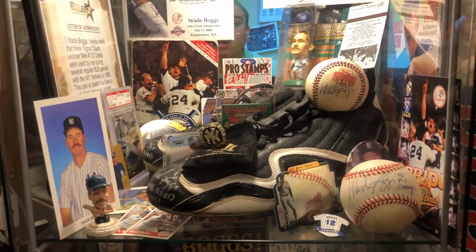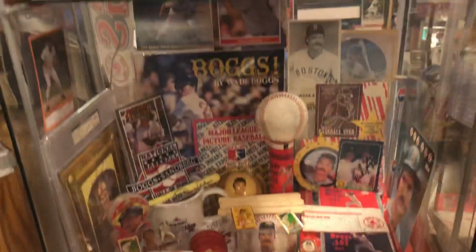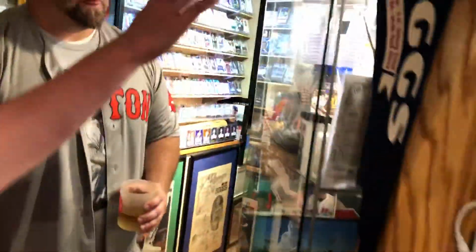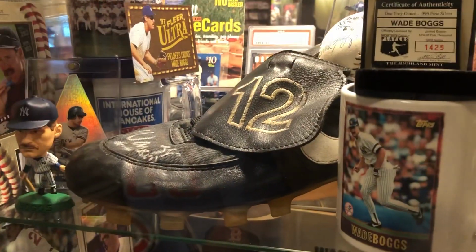Over here, another pair of Yankees game used cleats. And then we just keep panning down. This is basically a hodgepodge of various pieces of memorabilia. You can pause and take a look if you like. There's a lot to see. And then over in this case, there are some more cards, and another pair of Yankees game used cleats.